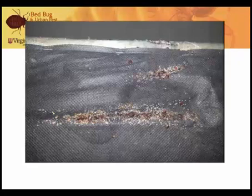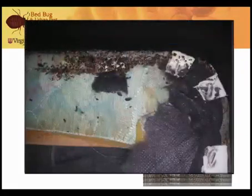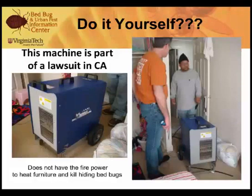Imagine taking a candle, putting it in a stadium, and saying, I'm doing heat treatment for bed bugs. Not enough fire coming out to ever get these bugs up to temperature. You can treat it 700 times. It won't make a difference. So you see the problems that we have here at $900 a pop.